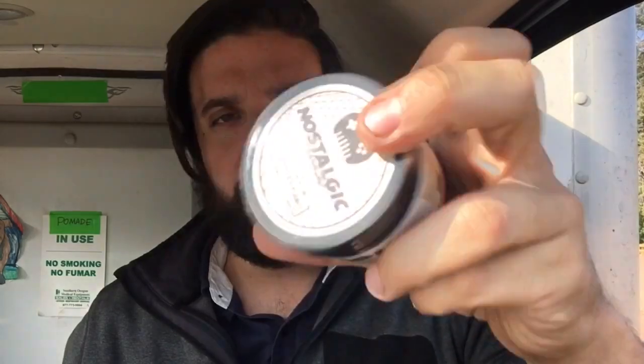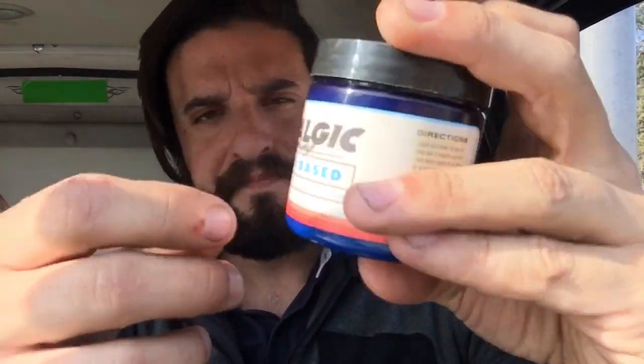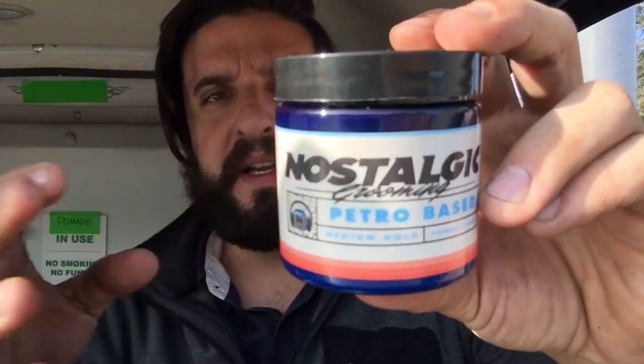Nothing's really changed. Scent-wise, it's still black pepper bergamot, but the look has changed. It's in that nice, sharp, simple jar. It's got a little picture of a Walkman there, so, like I said before, you can tell the difference between Dave's stuff just based on the pictures and the little three-pane colors they got there. This side has the website as well as how to use it. You can scoop it out with the back of your thumb if you need to.